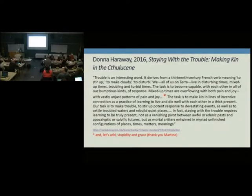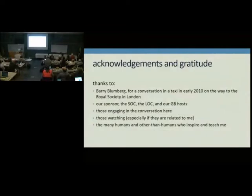But she says, staying with the trouble requires learning to be truly present, not as a vanishing pivot point between awful or Edenic pasts, or apocalyptic or salvific futures, but as mortal critters. And she also specifies we're entwined in myriad unfinished configurations of places, times, matters, and meanings. So here we are, and this is one of my jumping off points, one of my inspirations, and we'll go forward from there. You don't want to summarize Donna Haraway, you just want to let her speak for herself.